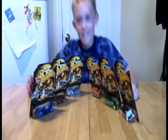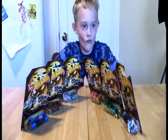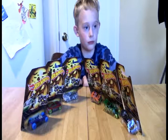These are the Halloween edition Hot Wheels. We found them in Halloween decor. Yes, we did. We found them at the grocery store, guys. If you go to the Kroger family of stores, that's who has them right now. Did not see them at Walmart or anywhere else. So if you guys would like them, that's the place to go.